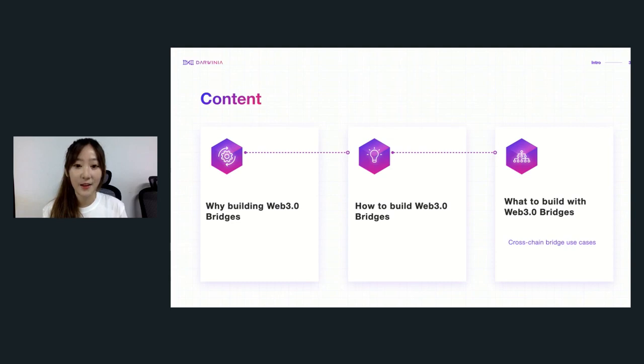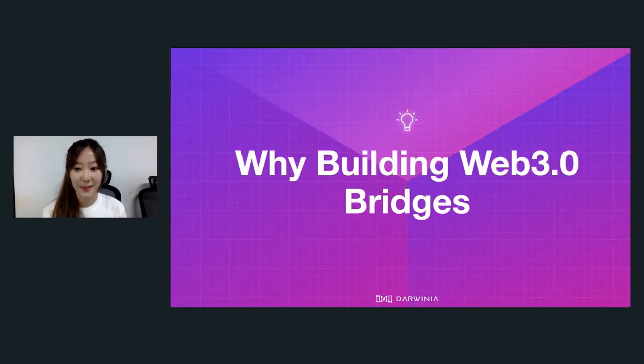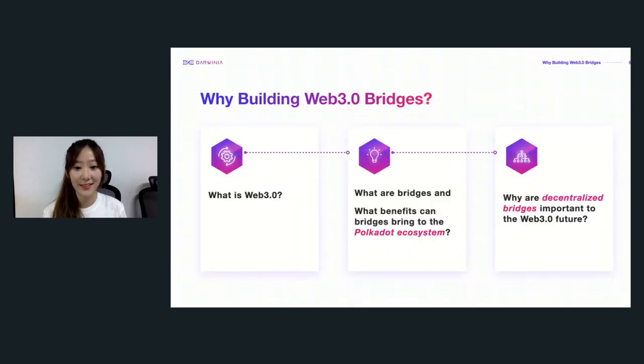Darwinia is building Web3 bridges on Substrate, providing the safest heterogeneous cross-chain solutions connecting Polkadot, Ethereum, Binance Smart Chain, and different blockchain networks. So I would say Darwinia is like the bridge hub connecting Polkadot and external networks. Today I'm going to walk you through why we're building Web3 bridges and how to build something the community and users care about the most, what to build with Web3 bridges, and what some cross-chain bridge use cases and applications are. So first, let's look at why we're building Web3 bridges.